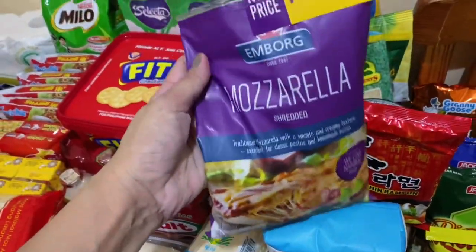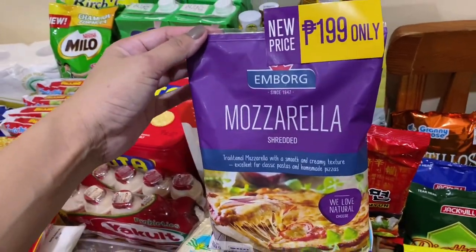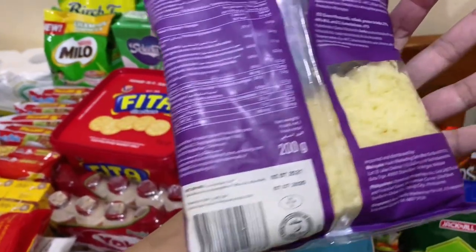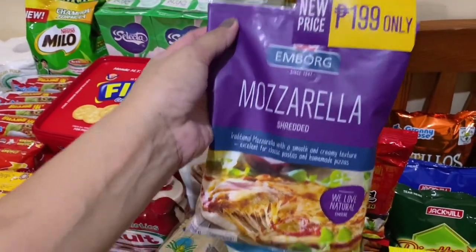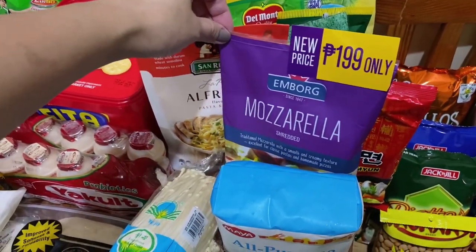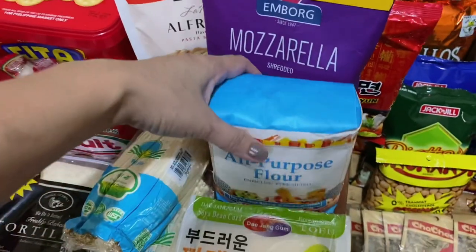I also got this shredded mozzarella because I'm craving for lasagna and will make one with this. So these are the kinds of products that I seldom purchase, mga once in a blue moon lang. Because I don't really need this, meron namang Eden cheese. I just need melting cheese this time.